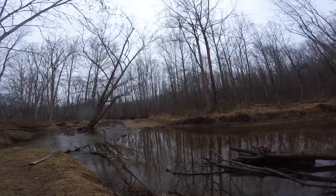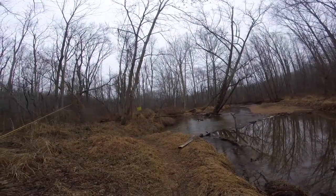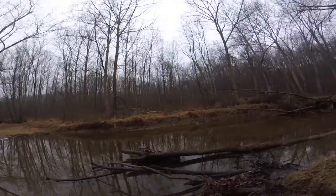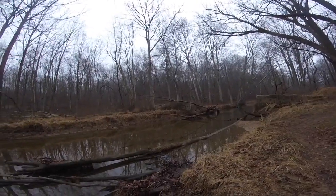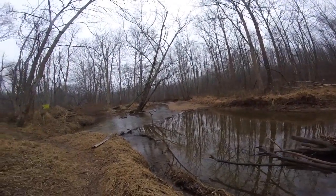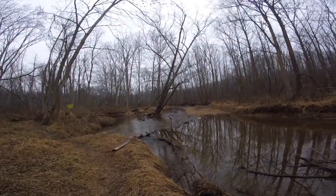So far, Morgan Run's really beautiful. It's the first time I've fished it. Special trout management area from Maryland. Nice flowing stream. Just got a pretty darn nice rainbow, my first hole. So I'm pretty excited to fish a little bit more downstream. It looks like a really nice hole down there.